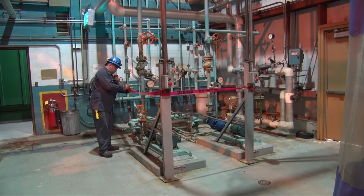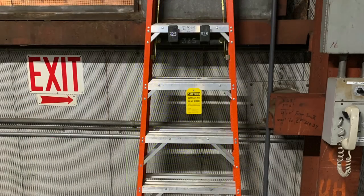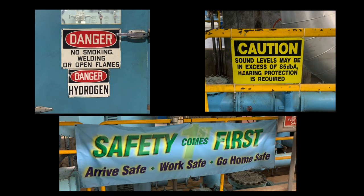A sign or tag shall be attached to areas identified with barrier tape, indicating the purpose of the barrier, the date the barrier was installed, and the person responsible for the barrier. Tags may be placed on equipment, such as ladders or scaffolds, to indicate they are not to be utilized. Always check for warning tags prior to utilizing any scaffolding or ladders at the facility. Always be aware of signage and labels posted in your work area, and heed the information and warnings they provide.